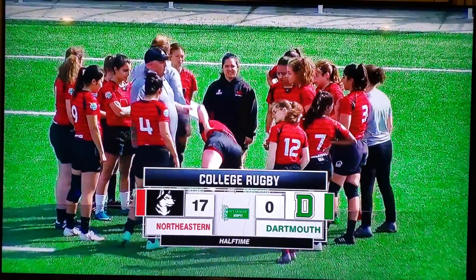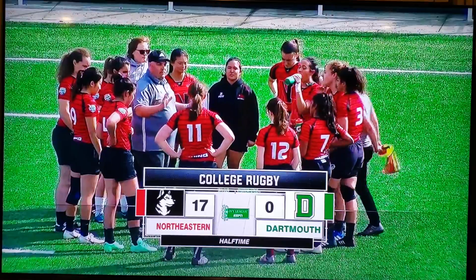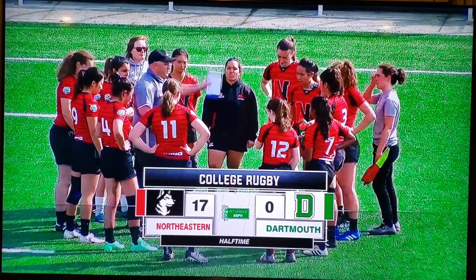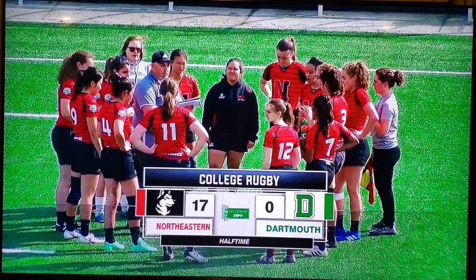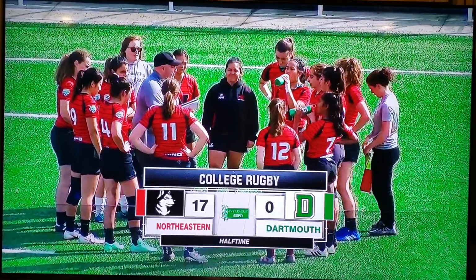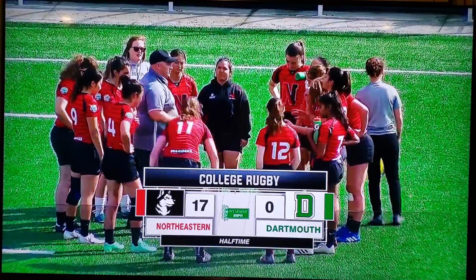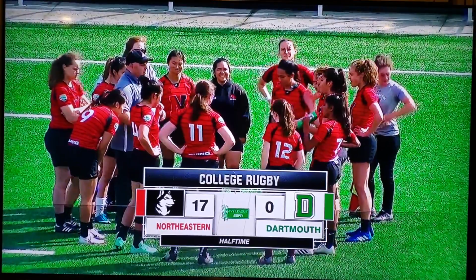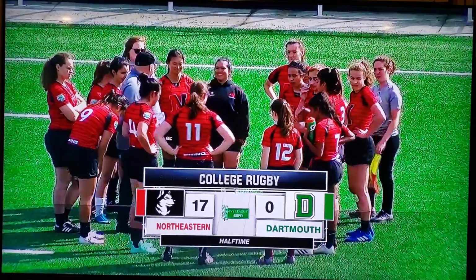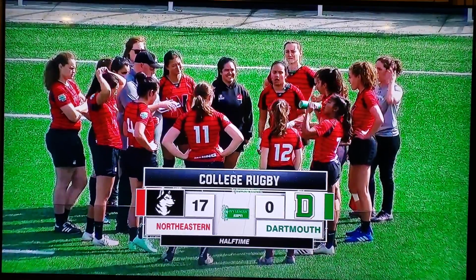And again, we look at this matchup here that we have in front of us. Northeastern in front, 17-0. What have you seen out of the Huskies that has been really getting them to this point? Yeah, we talked about kind of mistake-free rugby. They haven't had too many mistakes. The passing has been fairly clean. They haven't had drop balls. They haven't turned over possession. And by maintaining possession, they're able to get it to their strike threats on the outside. By doing that, they've really put some pressure on the big green.